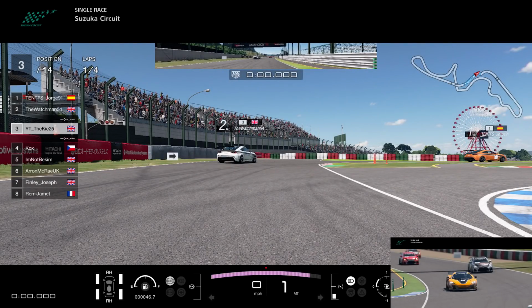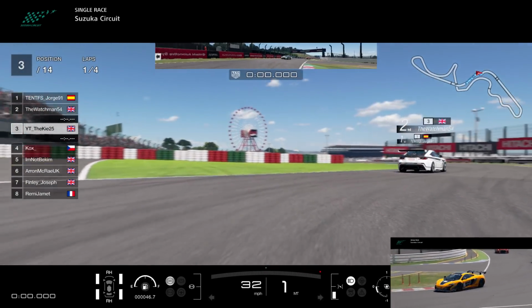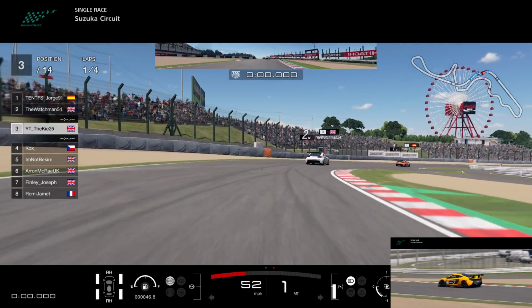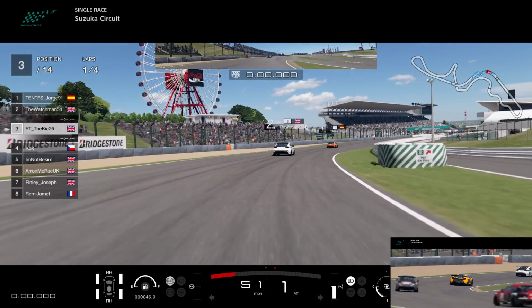Now this is quite a surprise. I don't know whether the physics update that happened recently has helped this car out, because it really feels nice. It felt nice at Goodwood as well, but it didn't have the fuel saving ability. That was its problem there. But in terms of its outright pace, it felt really solid and nice to drive. So I think that the physics update has definitely helped this McLaren out 100%.